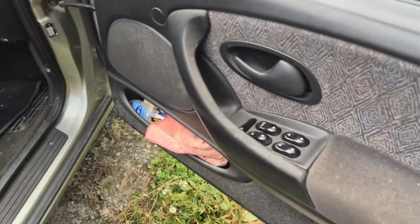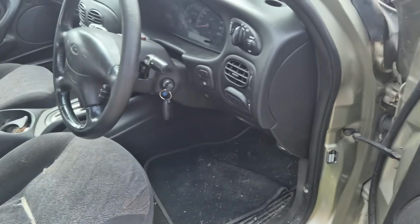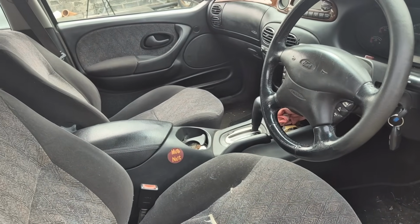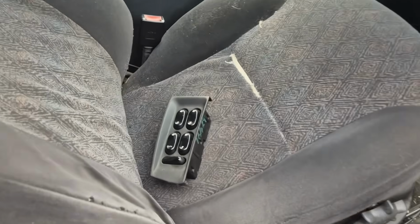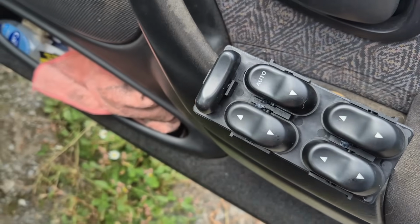Little bit bonus extra content. The passenger window not working. I think the problem is in this switch. This is on my Australian Ford. Right, moment of truth. Oh, look at that. So the problem is in here. I've got to take this trim off now and fit that to that before we can refit it to the car.